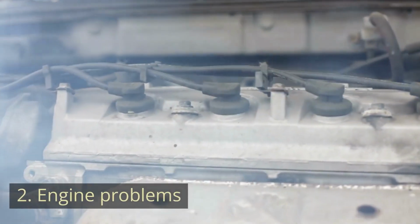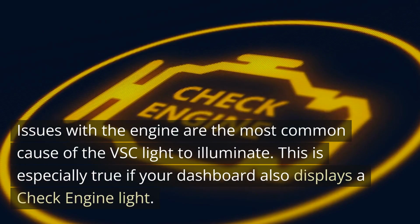2. Engine problems. Issues with the engine are the most common cause of the VSC light to illuminate. This is especially true if your dashboard also displays a check engine light.